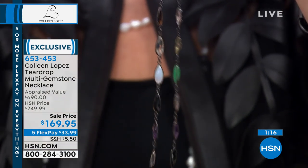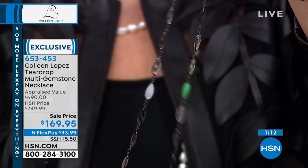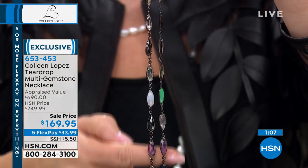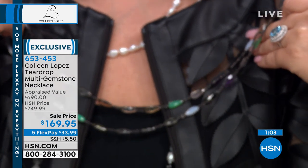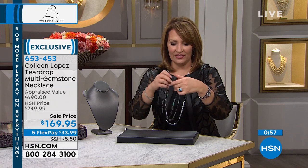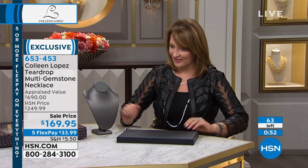There's everything here from amethyst to citrine to beautiful, I believe it's green agate, there's smoky quartz. Look at all the stones. It's real sultry and beautiful. We don't have a lot of it, but I wanted you to have a chance to see that. It's 653-453, and that is still here. It's a beautiful necklace. I like it with that black backdrop. It gives it a little bit more distinction. So that is available if you'd like to treat yourself to that one.